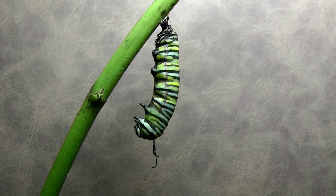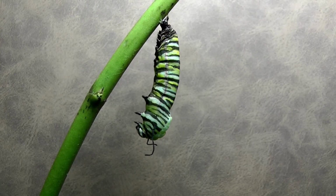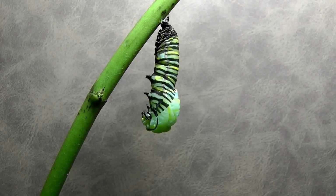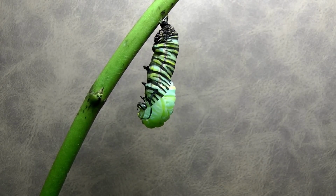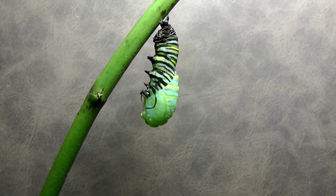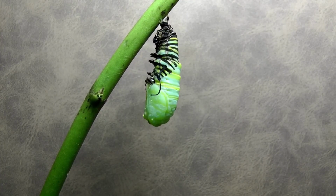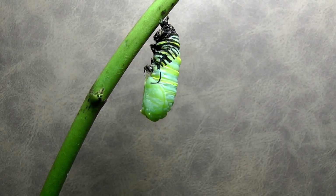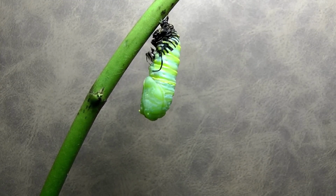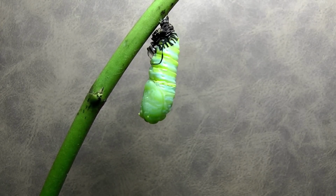After the caterpillar has molted for the final time, it seeks a safe and secure location. Here it produces a silk-like substance from its spinneret, a special gland near its mouth. It uses this silk to attach itself to a branch or leaf. Once secured, a remarkable transformation begins. The caterpillar's skin splits for the last time, revealing a hardened shell known as a chrysalis.